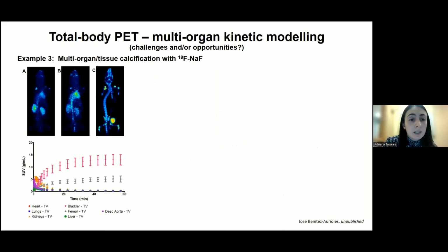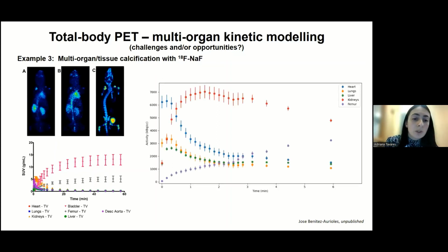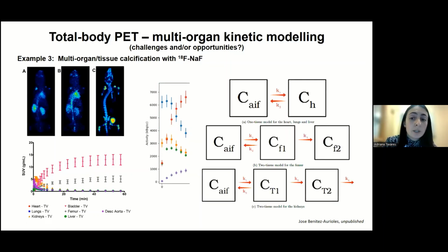And in fact, that's exactly what we have seen for another study. And again, this is the same data I've shown before with sodium fluoride, which is a tracer that binds to bones. And this is why you can see the skeleton over time. And this is a very simple radio tracer. It's one of the simplest you can think of. And when we zoom the time activity curves to really see the first 5 minutes of data, you can see the curves are very different from each other. And so that means for each organ, we need to have a different model to quantify that data.